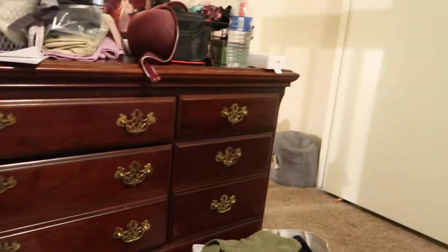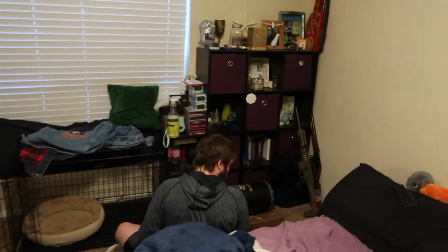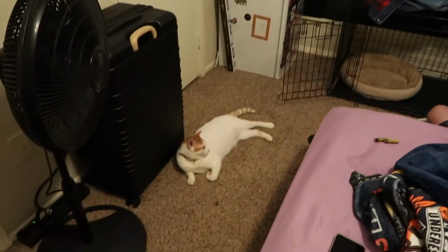So we have my side of the bed that ended up getting tons of stuff, my nightstand, my dresser, and then a bed, and the kennel, and then over there. And yeah, so we're gonna go ahead and do that.